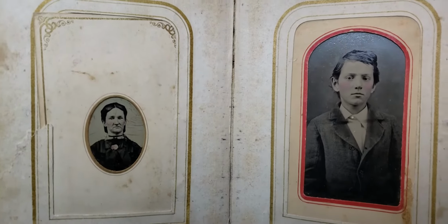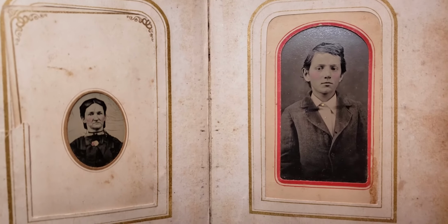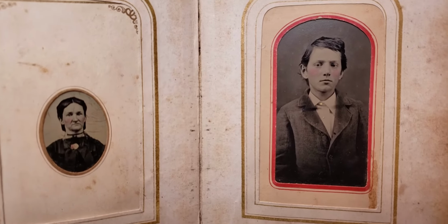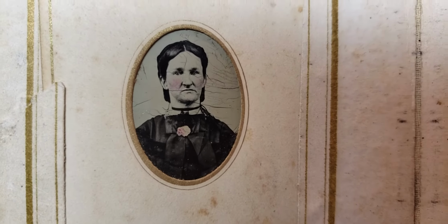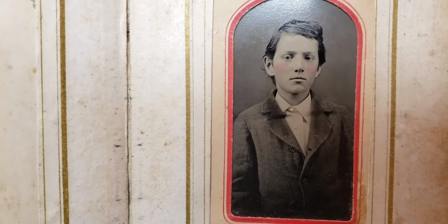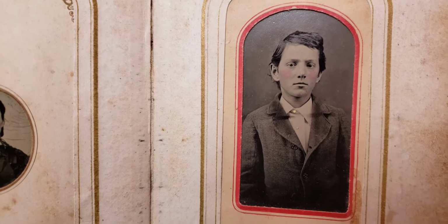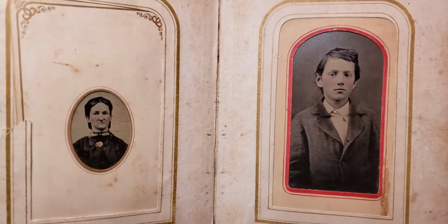So now we have a gem tintype on the left from the 1860s and what appears to be a late 1860s regular tintype on the right. So we see her cheeks are tinted and her jewelry is tinted as well. And we see this young boy, he has tinted cheeks. It appears to be one of the boys that we just saw in the photo with his brother.